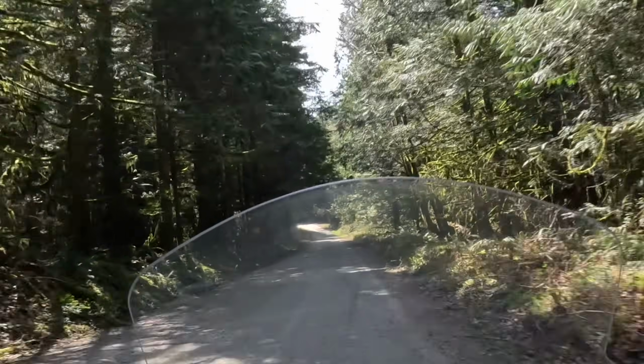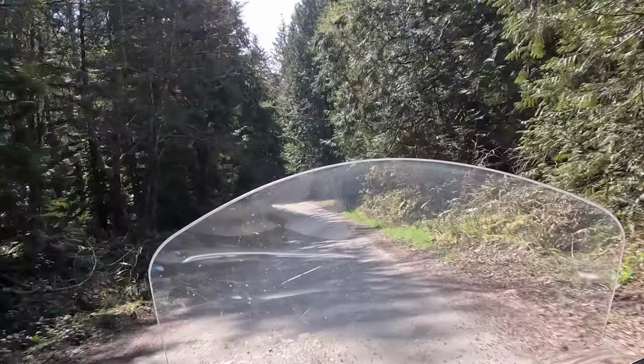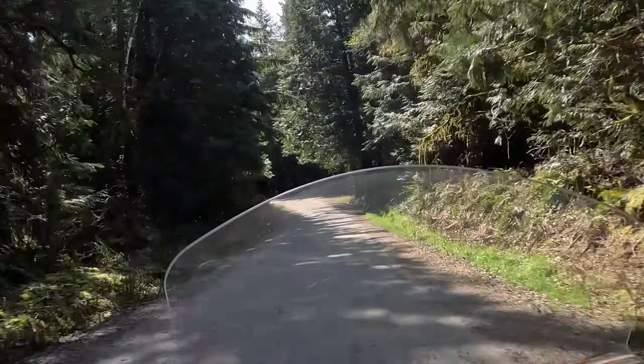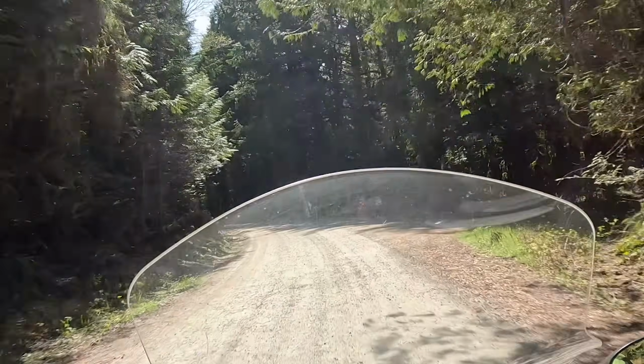So I'm planning to go to Utah, and I'm going to ride some interesting places there. I'm not going to do the crazy off-road Utah, Moab stuff, but there may be some roads that I ride that are unpaved.